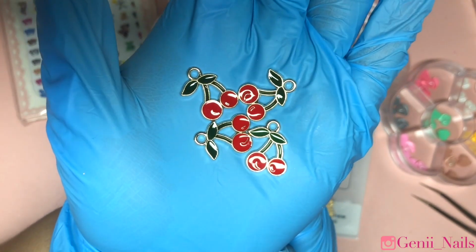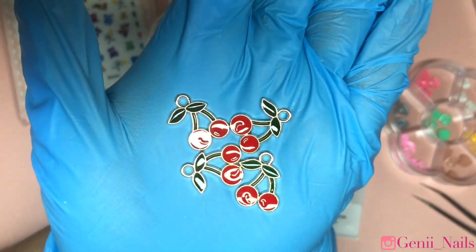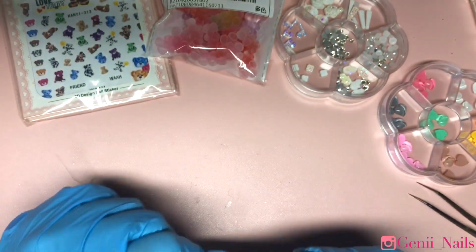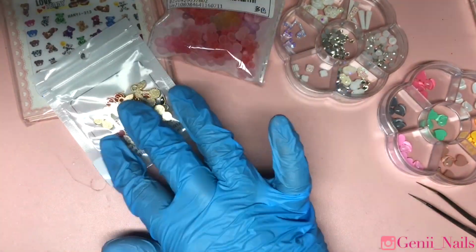Absolutely love dangling charms, and I'll also have an organized with me video based off these hauls that I have posted, and yeah, you guys will definitely get an organized with me because I know a lot of people enjoy those.